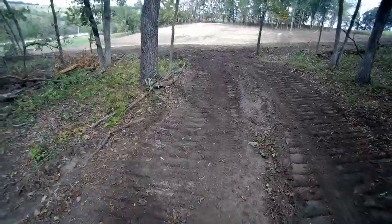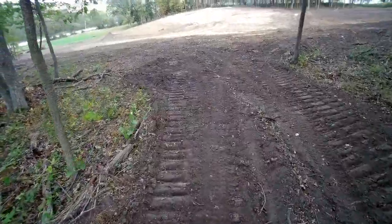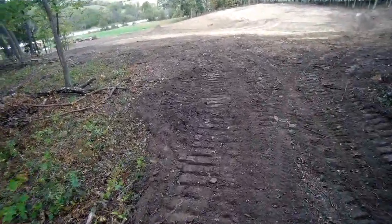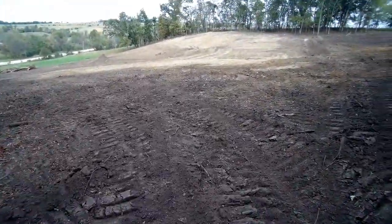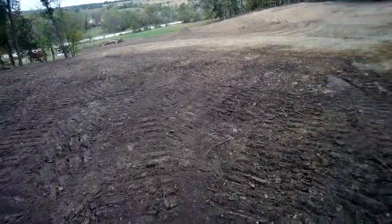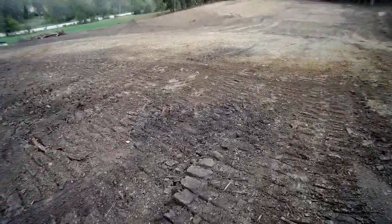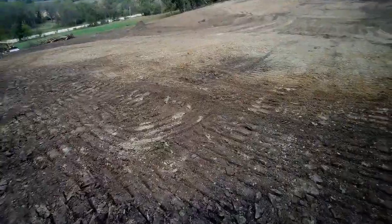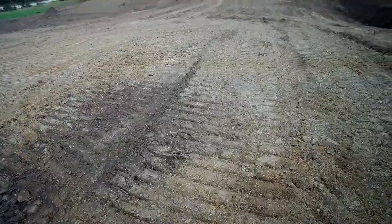So this is the hilltop I walked across to talk about, where we were going to build our pond, and they got to work here and things didn't go as planned in this ditch. They cleared out all the trees, started scraping, got a decent little pile of clay, and then we started running into this gray chalky shale stuff.